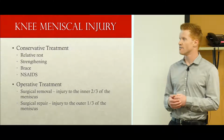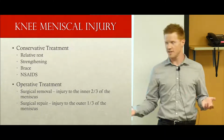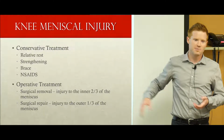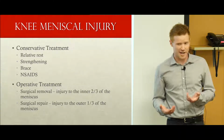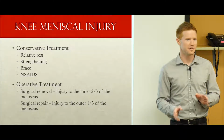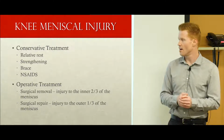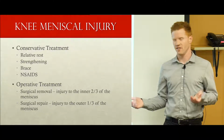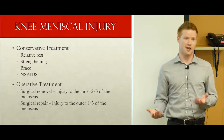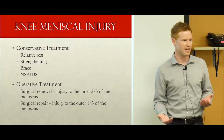Operative treatment is done for these injuries as well, and this is why I'm talking about where the blood is going in the meniscus. If you injure the inner two thirds of the meniscus, because it doesn't receive much or any blood, typically it has to be taken out. Again, that's a generalization. Sometimes it doesn't. It really depends how big the tear is, how thick, where it is, what your symptoms are. If it's on the outside, that has good blood supply, so typically it's repaired. Those are the general ways of looking at it from an operation standpoint.